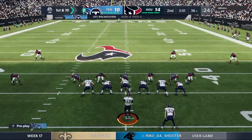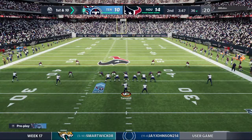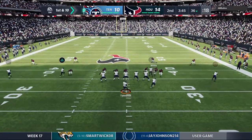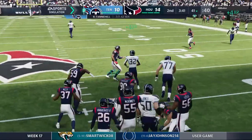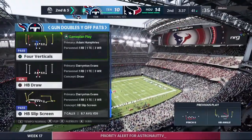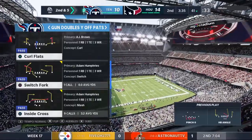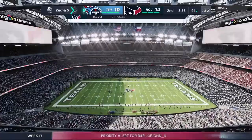So from the 36 now, 1st and 10. Here's Tannehill. Yet again, it's Humphries. 5 yards on the catch there, brings up 2nd down. Good throw, good catch, but I really like the route. The drag and being able to run away from defenders, hard to stick with them for that long.